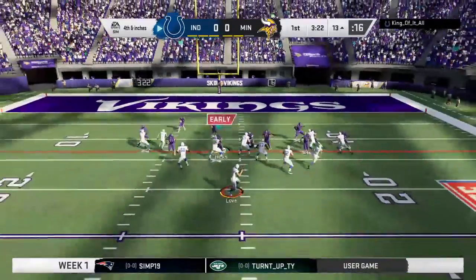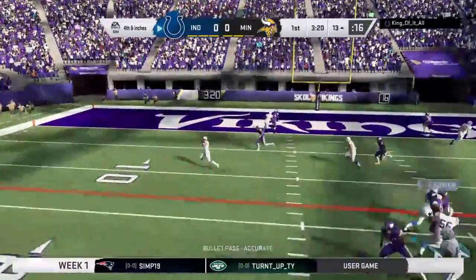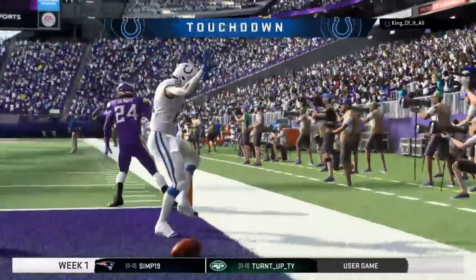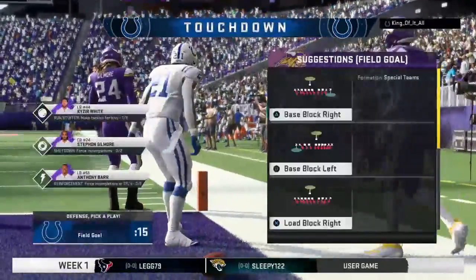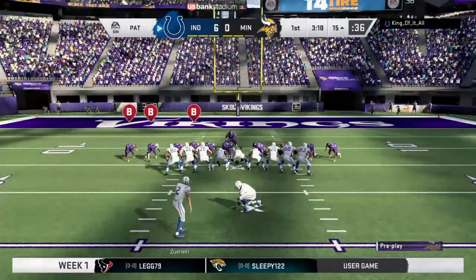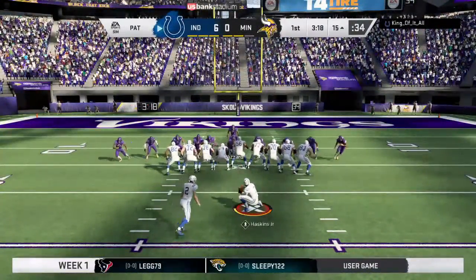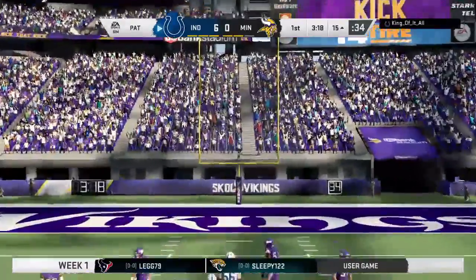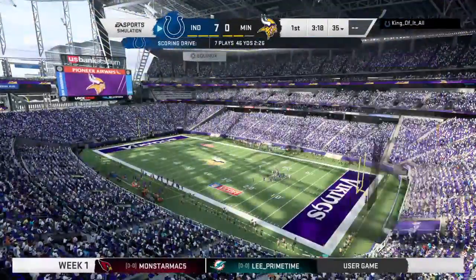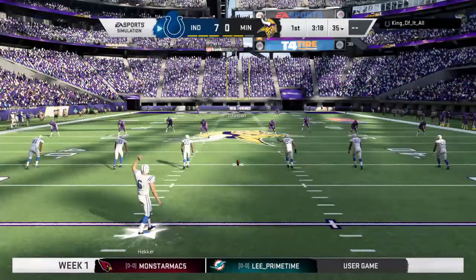On 4th down, Love. He's going to have his running back. It's complete. And he takes this one in for a Colts touchdown from 13 yards out, as his guys are able to strike first here in this opening quarter. Blankenship good with the PAT. And it's now a 7-0 game.